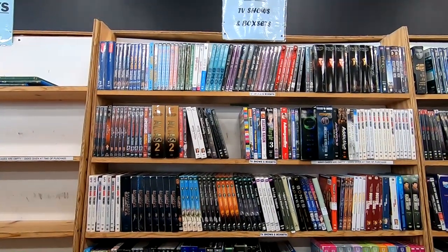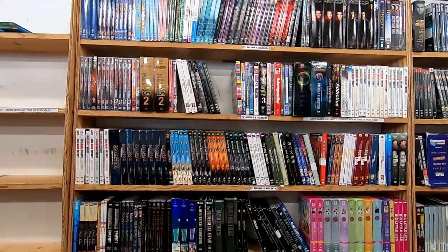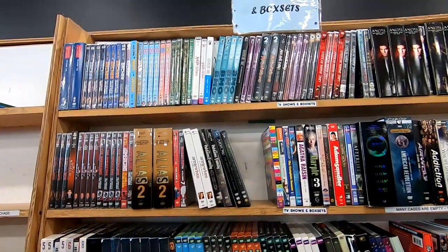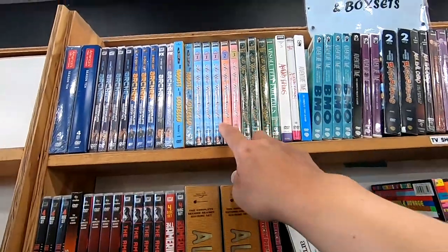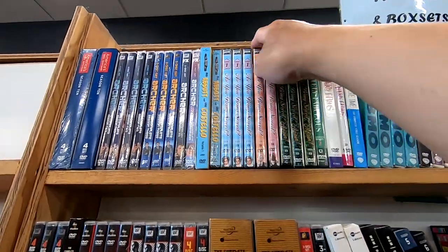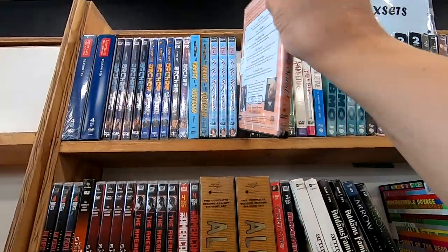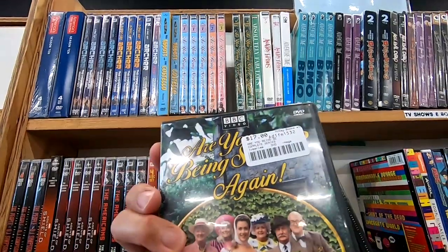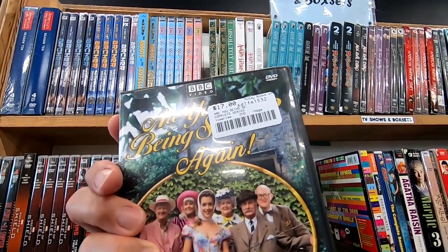Well, we're here in the DVD section, and I'll look for some more DVDs that I might. This is the TV show. Sometimes I collect TV show DVDs. Like, this is something I would have bought if I didn't have it already. Are You Being Served? One of my favorite shows right there. And of course, the sequel, Are You Being Served Again? Which in England was known as Grace and Favour.